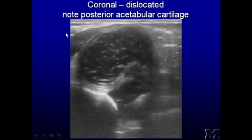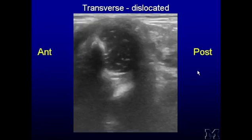Now, in the same child, you can see the femoral head here. This is the very, very posterior aspect of the acetabulum. This is all that cartilage that we showed, and here it is, the femoral head is right over it. So this is a very, very posterior dislocated head.